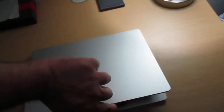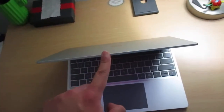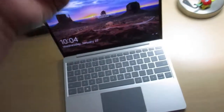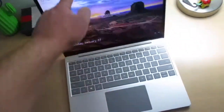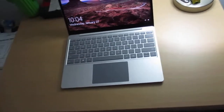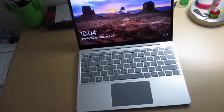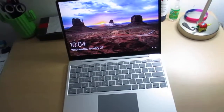So as you can see, I can lift the hinge with one finger. It's a very fluid hinge. It does stay in place when I stop moving it. So it's a very strong, very sturdy hinge, but very smooth too. And so the build quality of this laptop is absolutely phenomenal. This easily has the build quality of an $800 to $1,000 laptop, not something that starts at only $550.